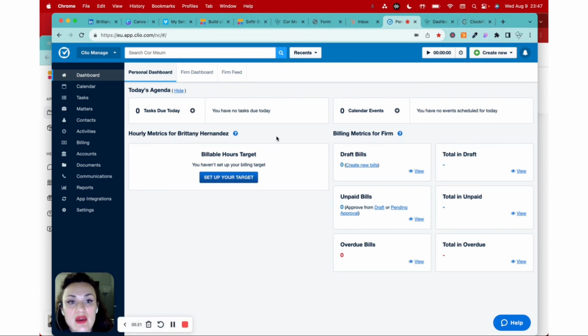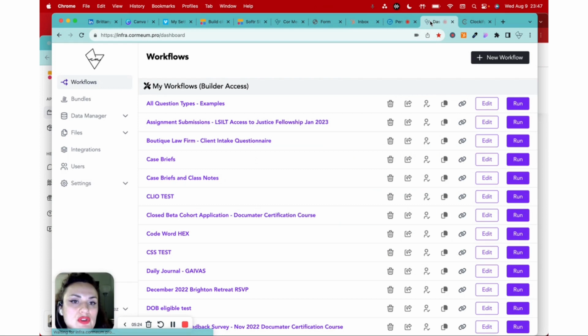Moving on to Gavel, which is the automation infrastructure platform that many lawyers use. So this is the one that I use to automate different documents, to create legal products.